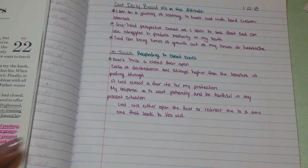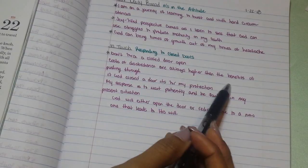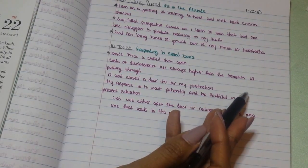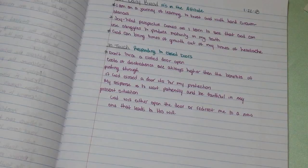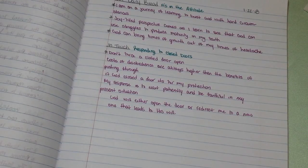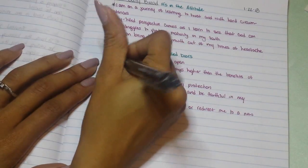Okay, guys, so I wrote my notes. Basically, what I got is to not force a closed door open. The cost of disobedience is always higher than the benefits of pushing through. If God closed a door, it is for my protection. My response should be to patiently wait and be faithful in my present situation, and that God will either open the door or redirect me to a new one that leads to His will. And this is definitely something I needed for today. Oh my God, that is amazing, I tell you.